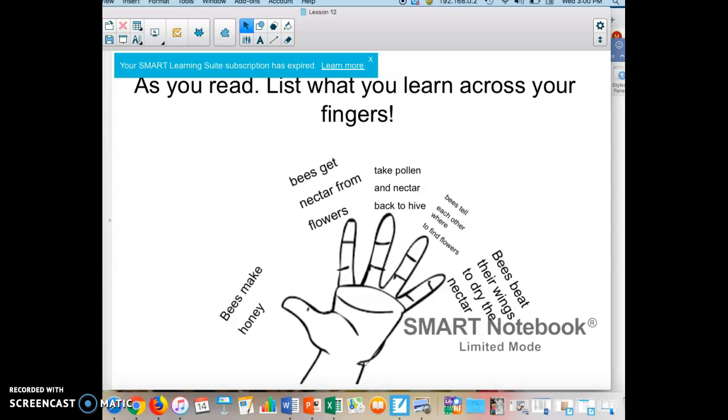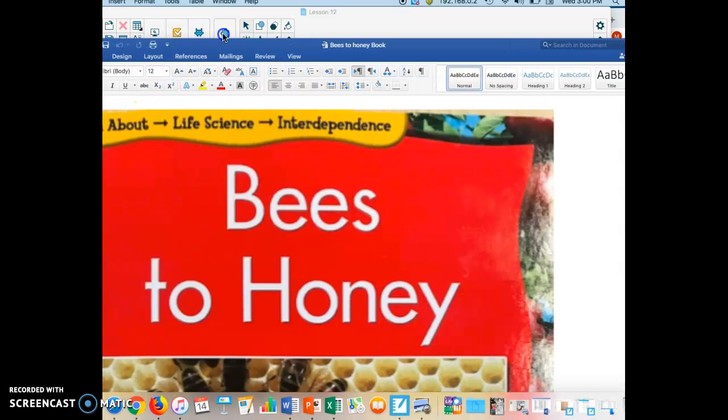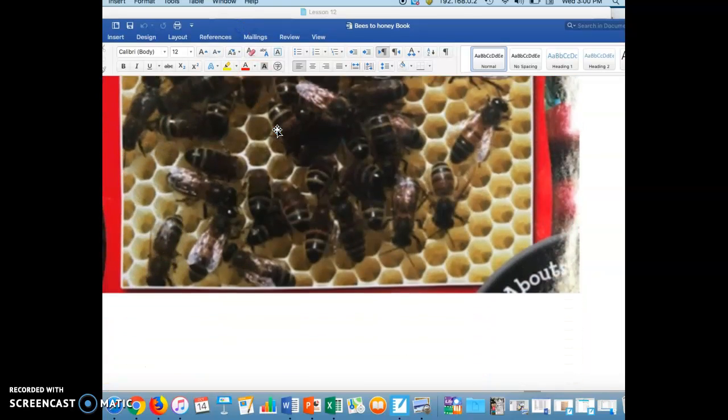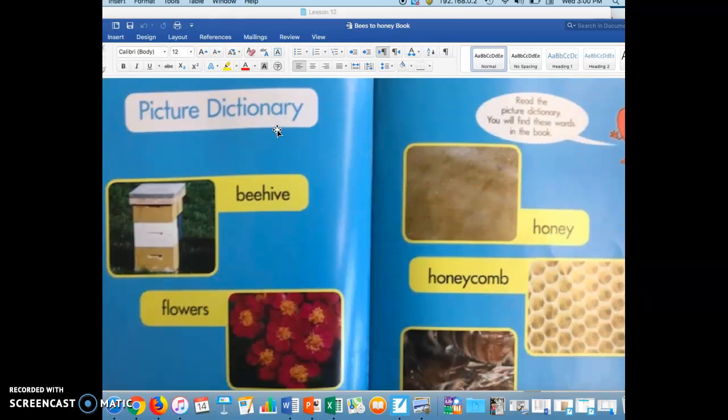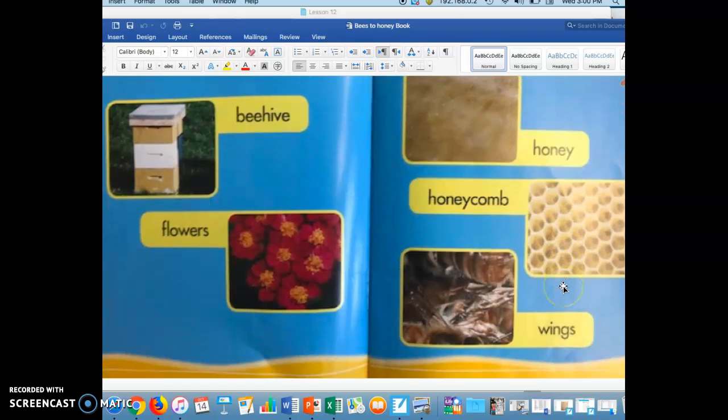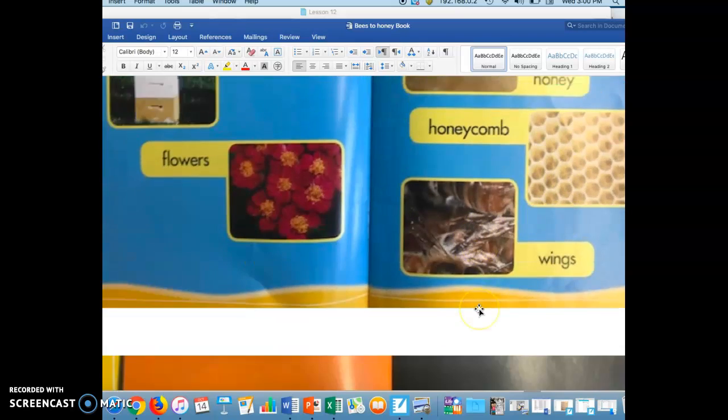Let's read the book again. Bees to Honey. Here's our picture dictionary again. A beehive, flowers. The flowers, the colorful things on the outside, are called petals. The yellow on the inside is the pollen. That's where they get the pollen and nectar from. Honey, honeycomb, and wings.